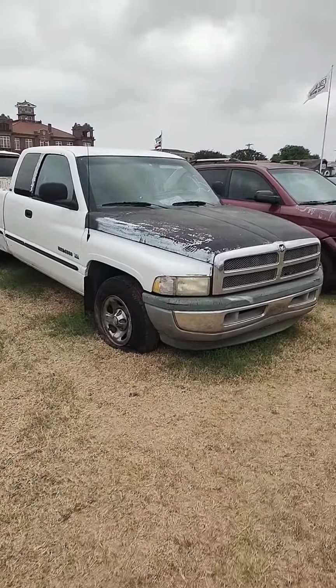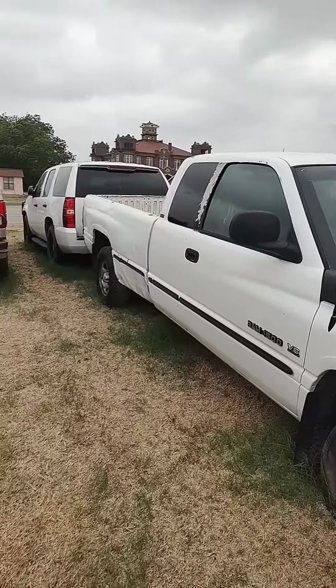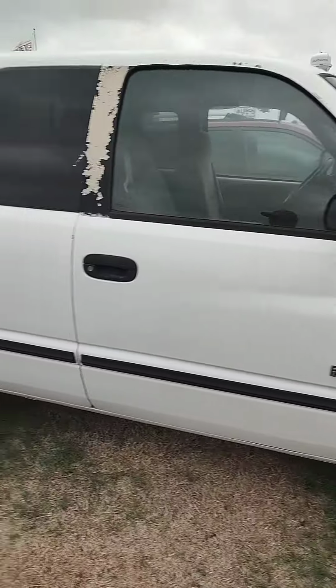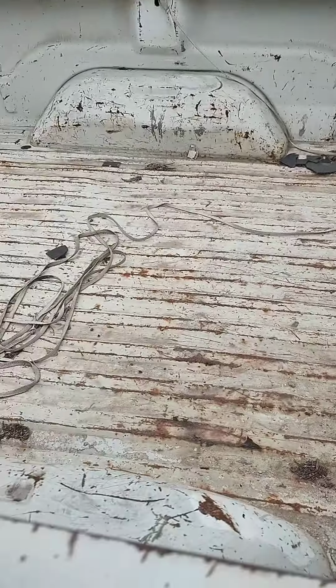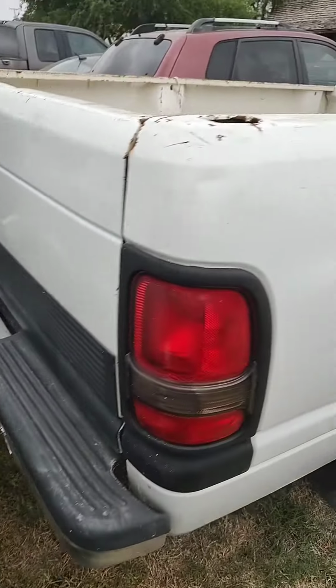Next one we have is a Dodge Ram 1500 pickup, extended cab, long bed pickup. That's right. For you guys who are in construction or have your own business or whatever, this would be a great work truck for y'all. The bed is not in too bad of a shape. It doesn't have too much junk in it and things of that nature. It's been well used, as you can see, but it's still all intact and everything.